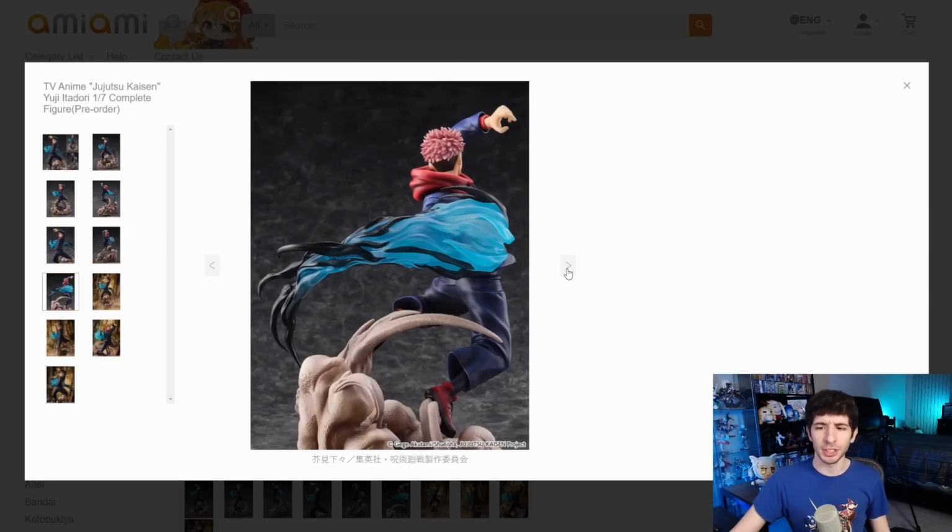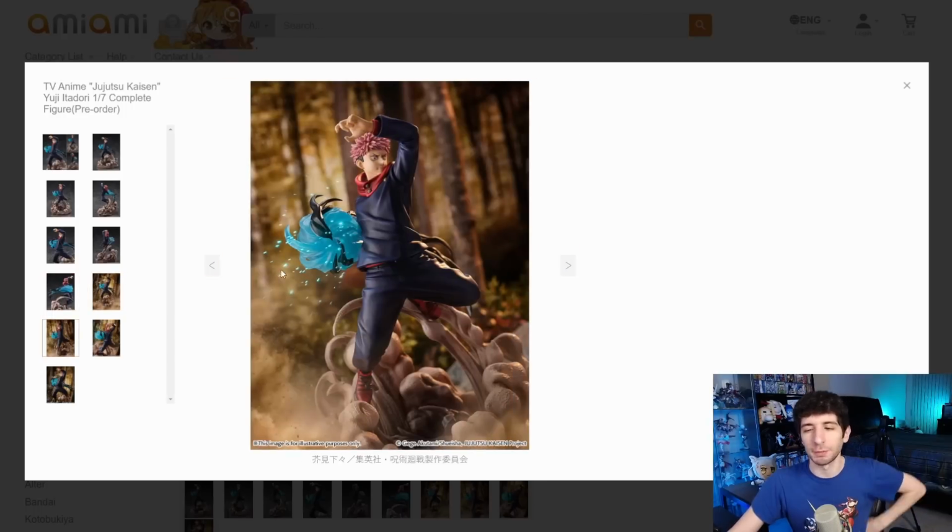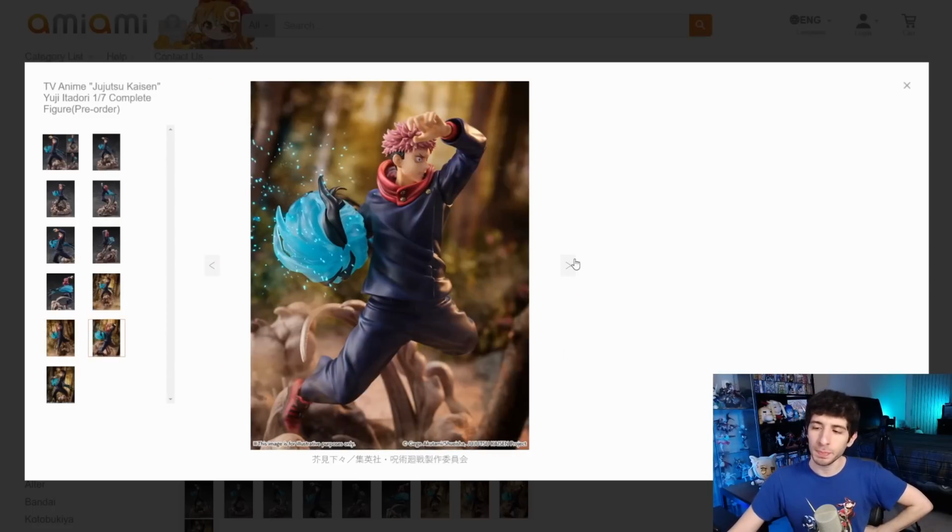I don't think the energy effects particularly look that great. I do like the black smears attached to the blue flame, but it almost feels like it's not bright enough. Maybe if there was a little white mixed into the plastic, it would look a little bit better. But that's just my opinion.